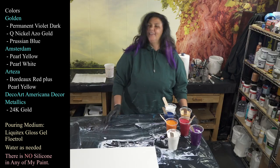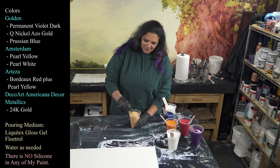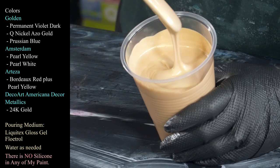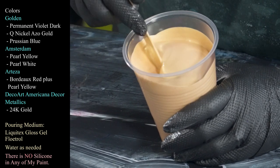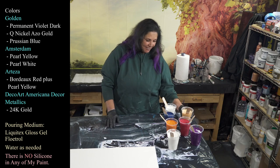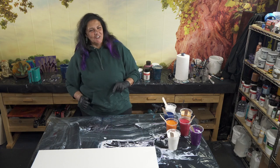And then just for you, HOA, your paramour: your 24 karat gold from Deco Art Americana Decor Metallics. But I love her too. I'd say she was your paramour first. I do love her. I just like to explore other paint options.